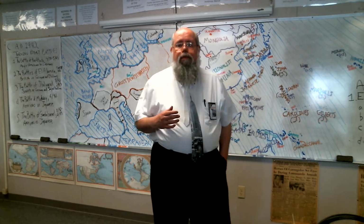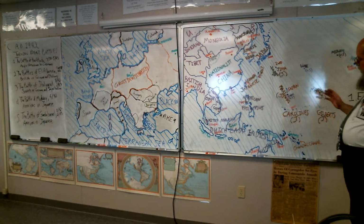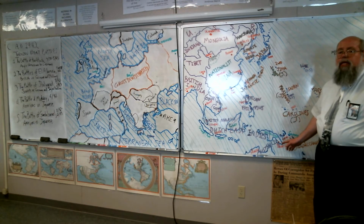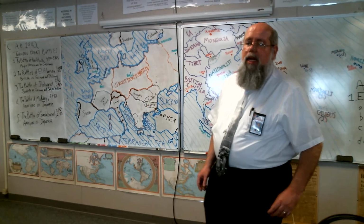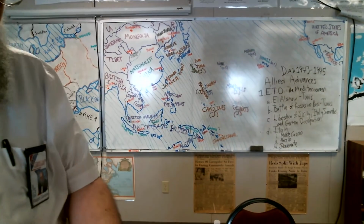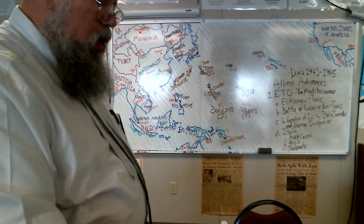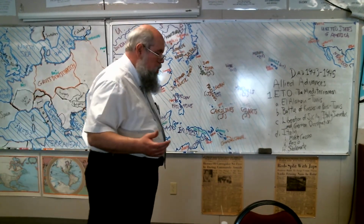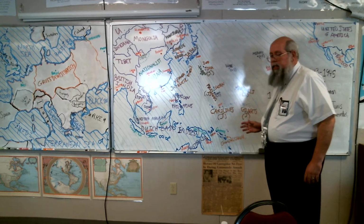Now we shift over to the Pacific Ocean. And in the Pacific, the Japanese are trying to conquer the Australian city of Port Moresby on the island of New Guinea. If they can conquer Port Moresby, they can have a base of operations for going into Australia, which is their ultimate goal. And if the Japanese land massive armies in Australia, it's not going to be good for the Aussies.